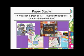Paper stacks. These are some of the things I hear about paper stacks. It was such a great deal. I loved all the papers. It was a limited edition. Paper stacks start at 20 bucks. We buy them at Michael's with our 40% off coupon, so we get them for $12. There's 72 sheets of paper all the way up to maybe 100 sheets of paper. Some paper pads only have 25 sheets of paper in them, whatever they are.